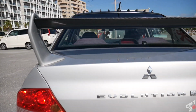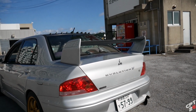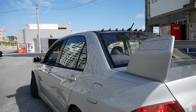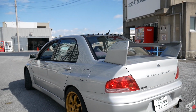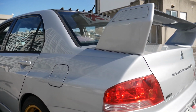So we were talking a little bit beforehand. This car was made, what was it, two years, '01 and '02, and then they came out with the 8 in '03. Yep. And this was the first car based off the Lancer. The Evo generations prior were based off the Mirage. So everybody calls it a Lancer Evo. The one I had was a Mirage Evo, technically, but this is the first one on the actual Lancer body, or the Cedia, in Japan.